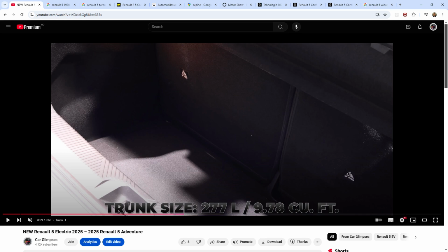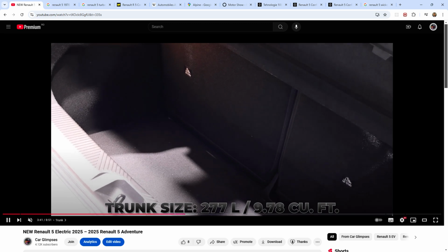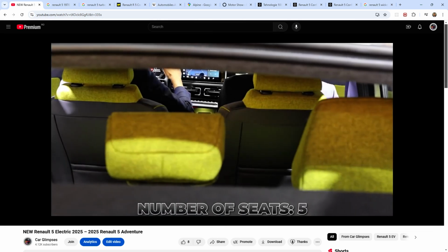You can just fold the seats on the second row, and you'll have around 1,000 liters of space. But still, if you have bigger boxes, I don't know if they will fit from the back part of the car. You cannot fit them inside. It's still a small car. Think about this when you buy it. If you want to carry stuff, usually with it, it won't be the right place maybe and the right vehicle for that.